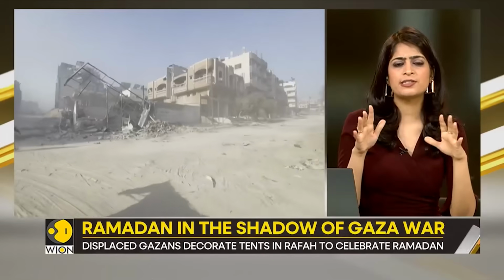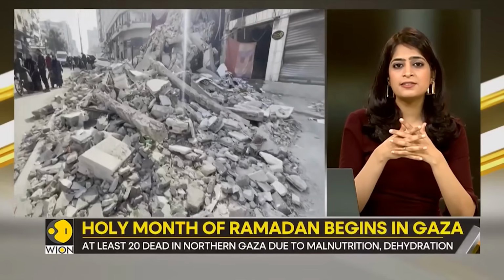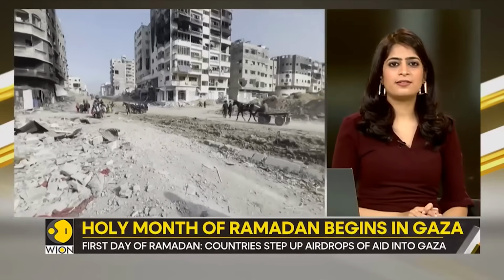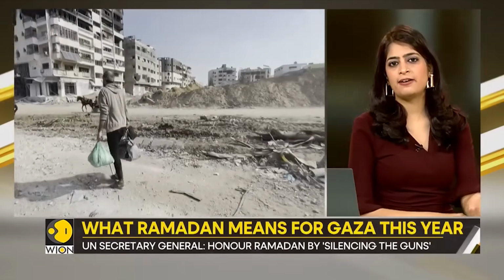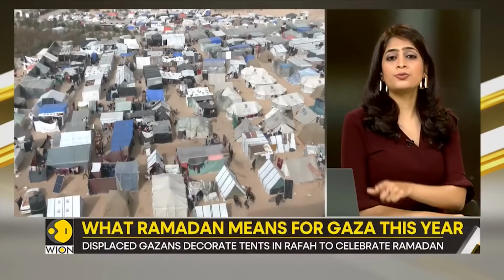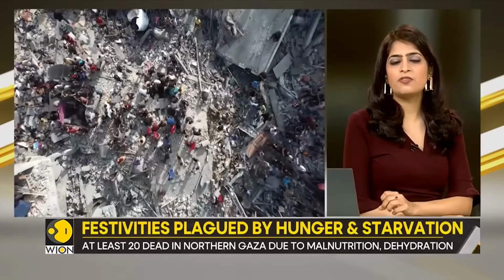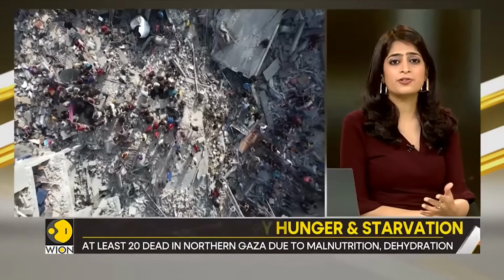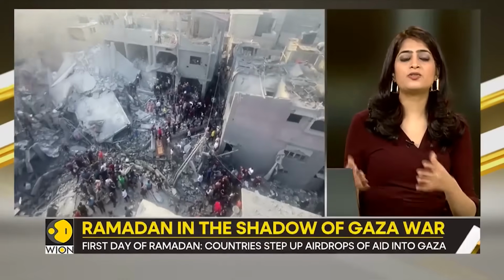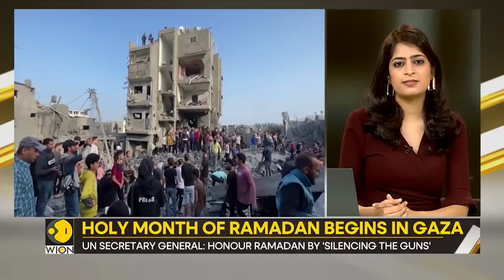There are no decorations either. The neighborhoods that used to be adorned with lights and lanterns now stand deserted or have been reduced to rubble altogether. All that the people of Gaza have are dilapidated tents in refugee camps, and that too if they are lucky. Many are mourning the death of their loved ones. Others are mourning separation. Families have been split up. Some who managed to escape to Rafah had to leave their loved ones behind for one reason or the other.